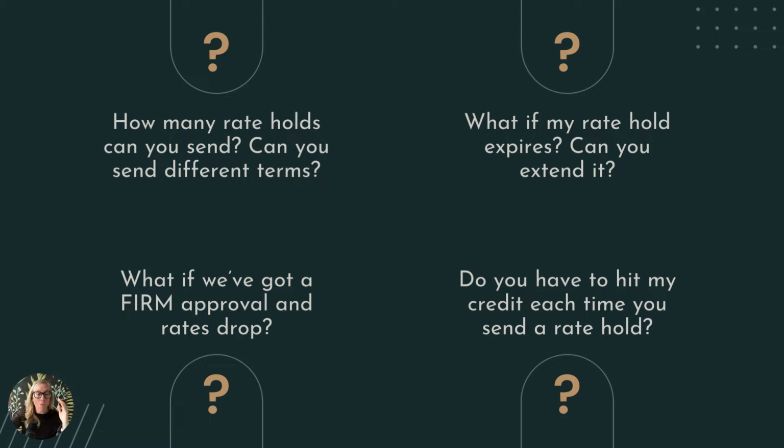And if you think you might go beyond the 120 days and your rate hold will expire, you have to be in touch with your mortgage broker.